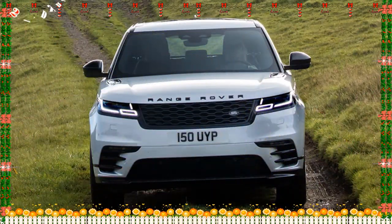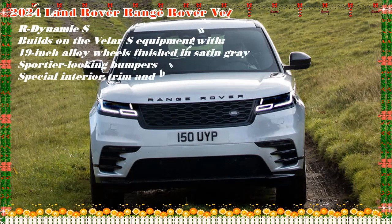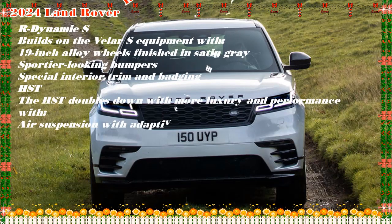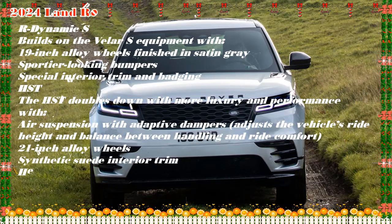Promoting the impression of luxury is the latest active road noise cancellation system, as well as an air purification system. Last year's HST is no more, but the range-topping model is now known as the House. The previous 335 HP inline-six engine has also been discontinued.